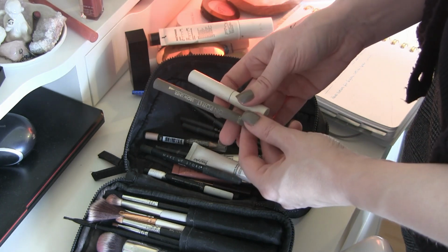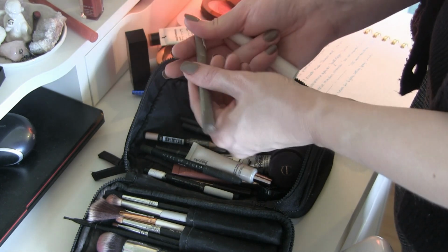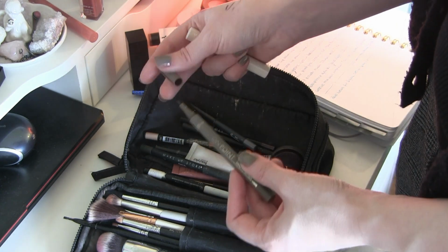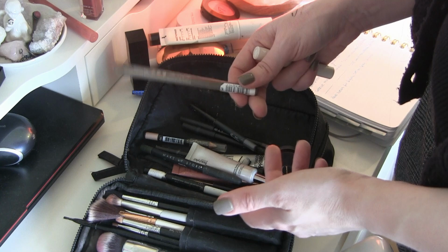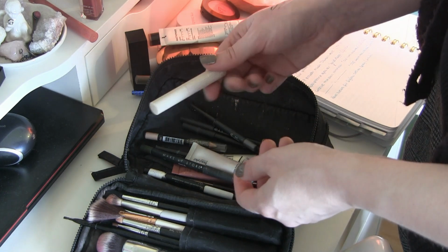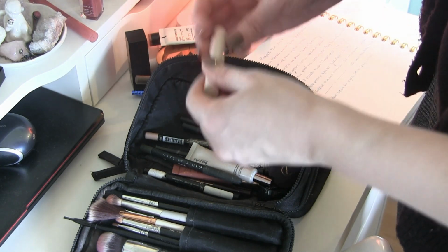And then I have these two products. This is from Catrice On Point Brow Liner. Just a really nice brush liner. I don't know if it's completely necessary, but I am glad I have it. So I'm going to continue to have this in my makeup bag, as well as this Colourpop brow gel in light brown.